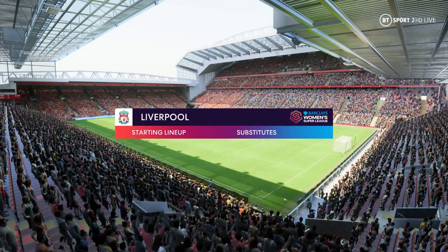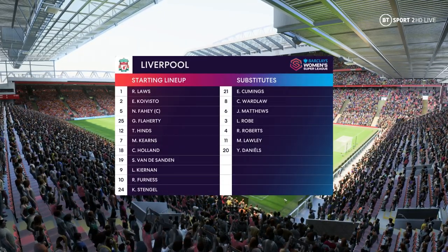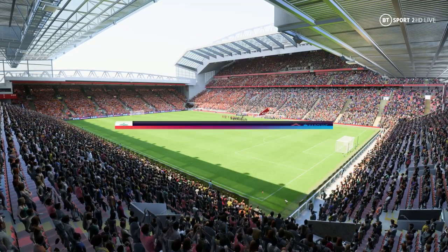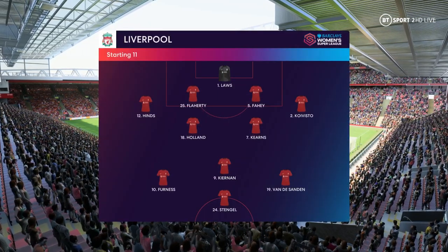Let's take a look at the Liverpool starting 11. Well, in this shape, their two holding midfield players will be key today. If they can get on the ball and dictate the play, protect the two centre-backs, it will then allow the attacking players to show their creative quality.